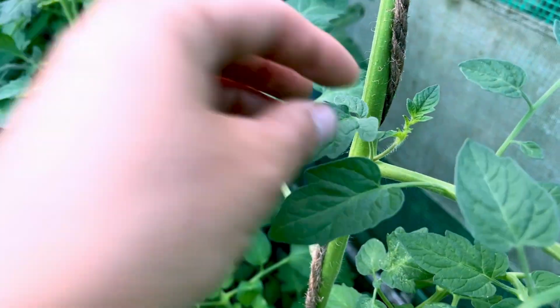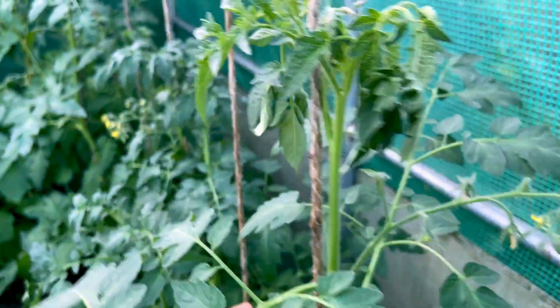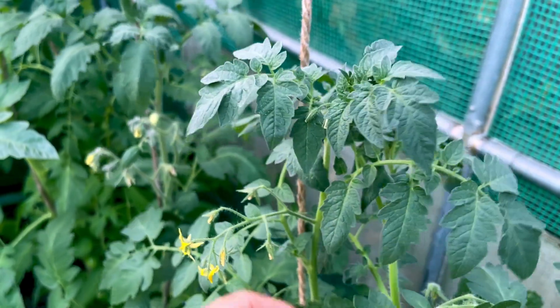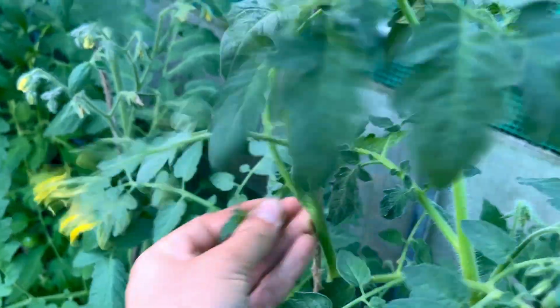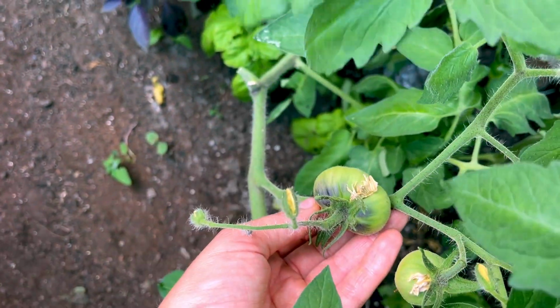And I've not been so good at nipping out all the side shoots because it's just been so warm, and obviously the polytunnel's been over sort of 40 degrees some days. So I've just not been able to get in here. But it's important to keep up the ventilation. Ooh, hello, that's going to be a nice one.